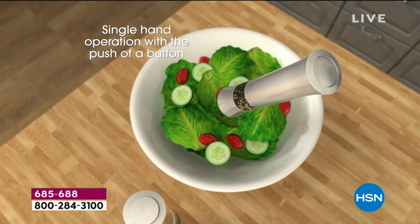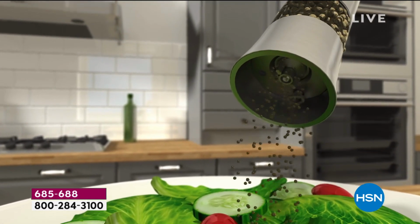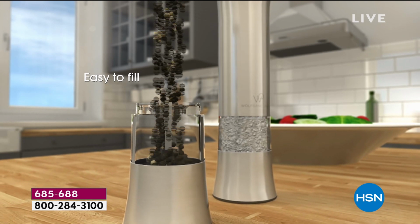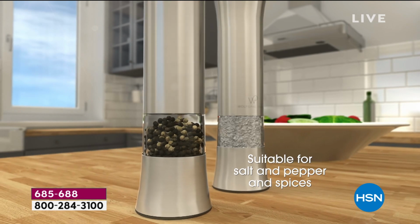But one button right on top, a nice big button, all you do is tap on it to deliver as much spice as you want to your food. You turn that dial to control the coarseness or fineness, and it's even lighted with a cute little LED light. When you go to fill it, the opening is oversized, so it's completely easy to fill.